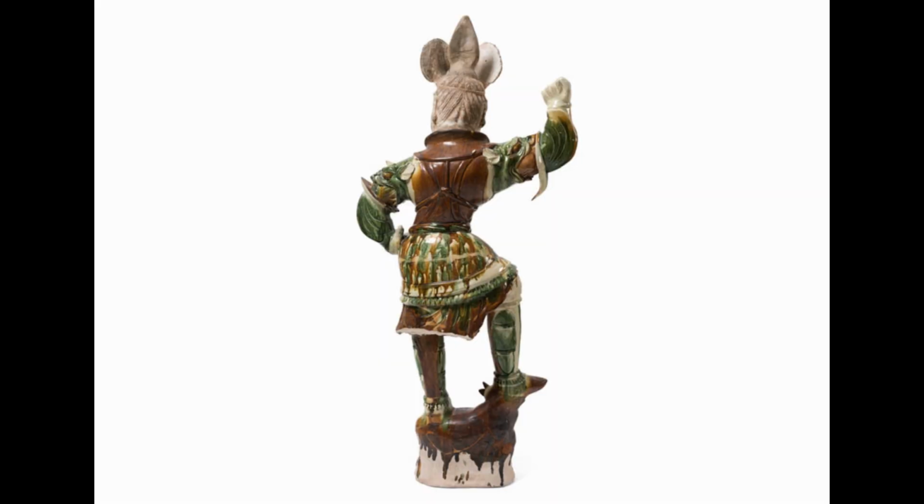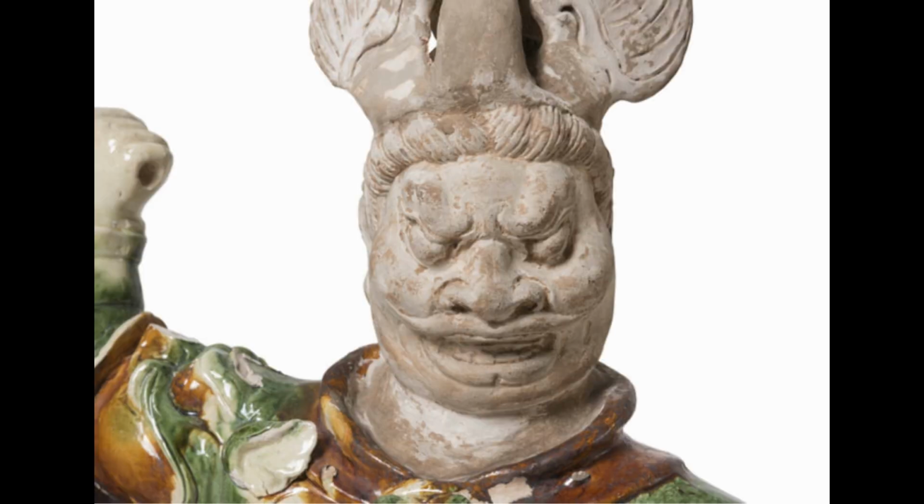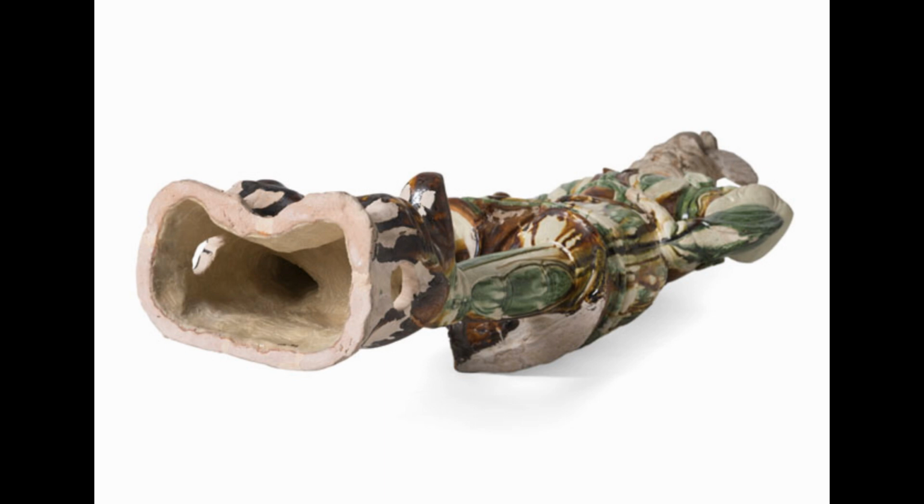With their fierce expressions and exaggerated physical features, these two fantastic guardian creatures were intended to guard the entrance to a tomb, warding off evil as well as keeping the soul of the deceased from wandering. Before tomb sculptures were placed in the tomb, they were carried through the streets in a funerary procession. Funerary gifts provided the deceased with means for the afterlife.